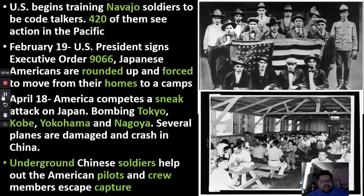Okay. Now, February 19th, 1942, President Roosevelt signs Executive Order 9066. What this order meant was that Japanese Americans were rounded up and forced to move from their homes to these camps in the middle of the country. A lot of these Japanese Americans lived on the West Coast, Oregon, Washington, California.